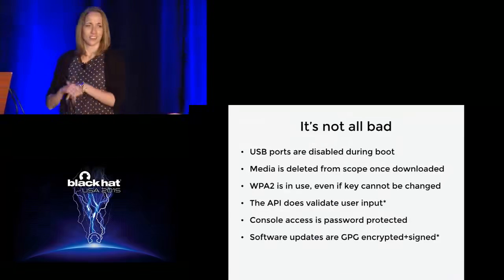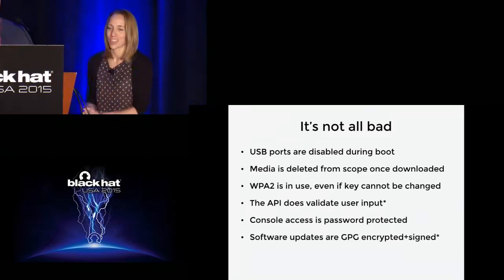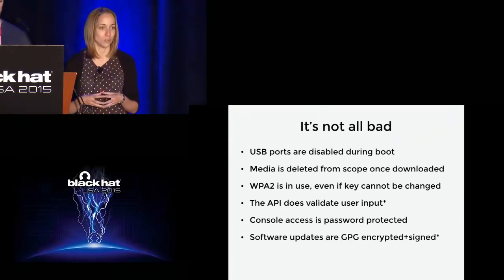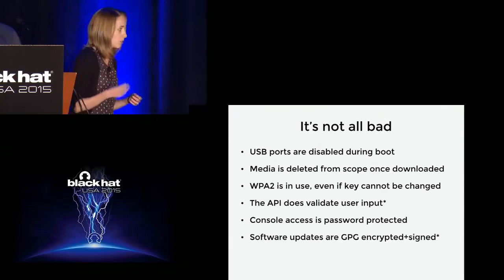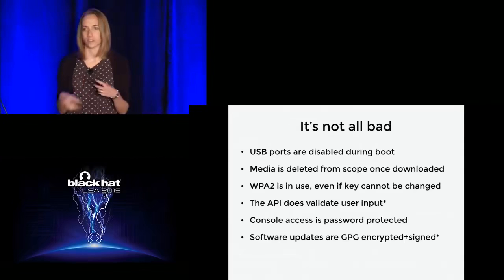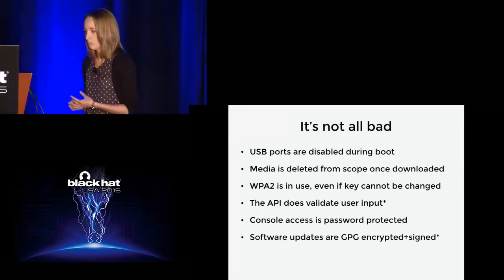So it's not all that bad, despite being able to make the shooter miss the shot, getting full root access, creating custom software updates. Tracking Point actually did a lot of good work when putting together this system and trying to secure it. Better than what we've seen for other embedded devices. The two USB ports that you have on the scope are disabled during boot. The marketing material says that it's for some future accessories of some kind, but they are disabled during boot, so you can't really do anything with them.